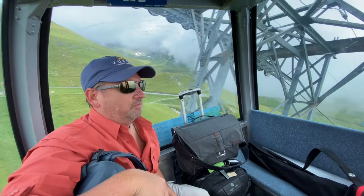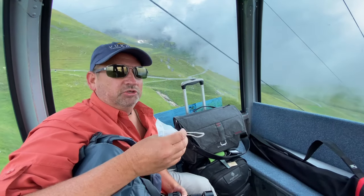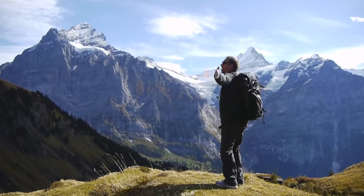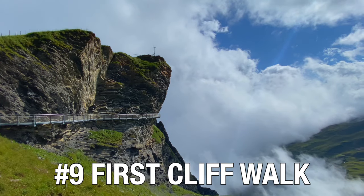The scenery up here is amazing. I really highly recommend staying up here because it gives you an opportunity to experience it without a lot of people around. Something you have to do when you come here to Grindelwald.